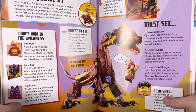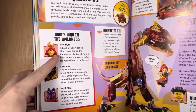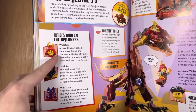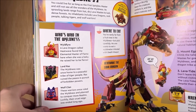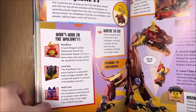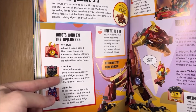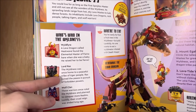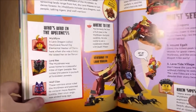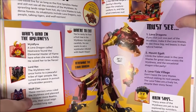Moving on, we have The Wildness. Now, this is a page that does have a pretty funny mistake. Over here it says, a lava dragon called Heatwave found the elemental master of flame here when she was a baby. So we don't have heat, instead we have flame. Interesting. Also, this section kind of confuses me. It talks about how the Wildness was once home to a peaceful tribe of tiger people until Lord Rast decided to ruin the peace. I thought he was abandoned as a baby, so I don't know what the deal is there. Maybe I'll do a video talking about that, who knows.